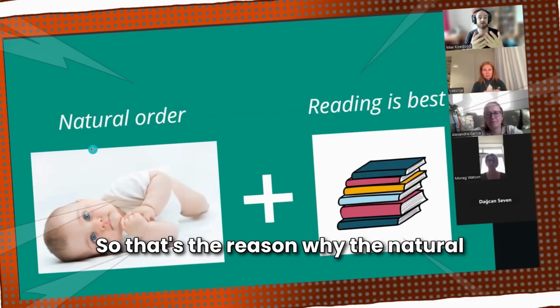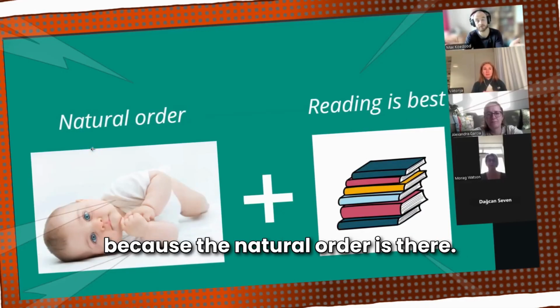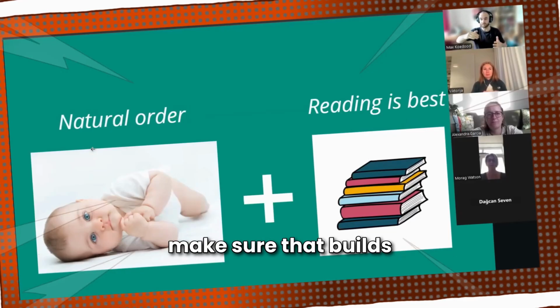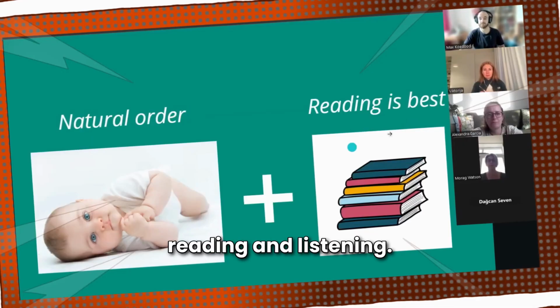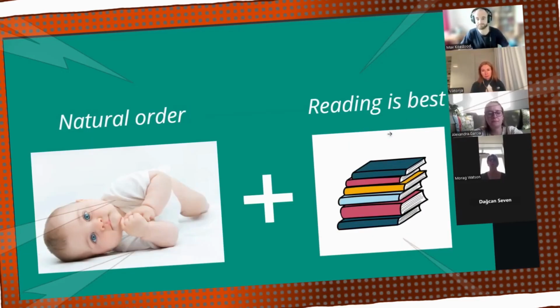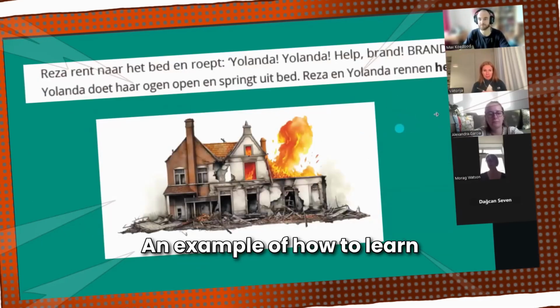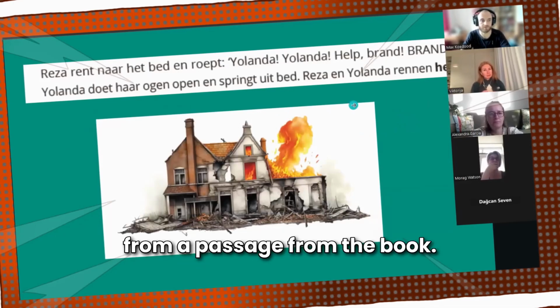So that's the reason why the natural method says we don't drill grammar, because the natural order is there. We just focus on the words, make sure that builds up slowly, slowly, slowly. We do that with reading and listening, and then the output, like speaking and writing, will follow. An example of how to learn words with reading, from a passage from the book.